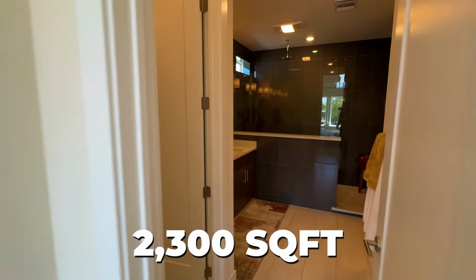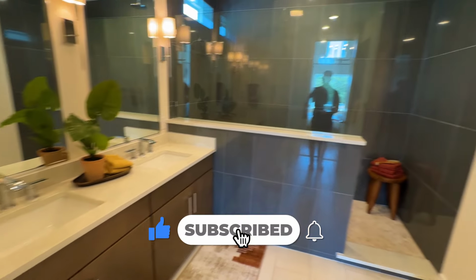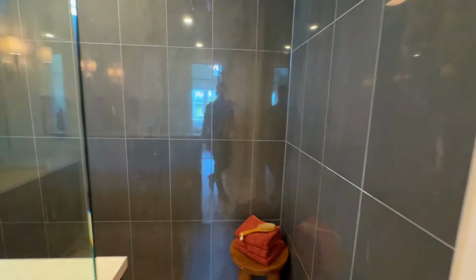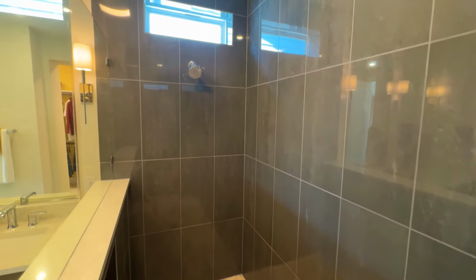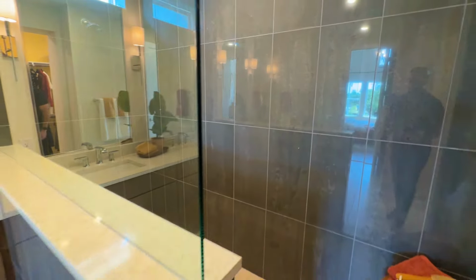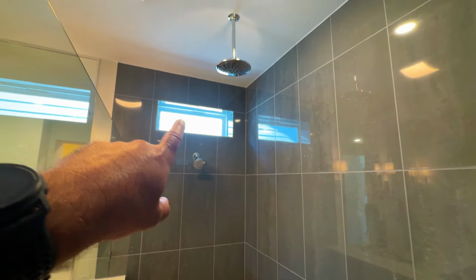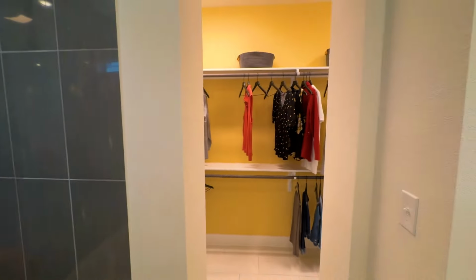Here's the master bedroom. Now, I brought you this builder about 2 weeks ago because they were the first ones that I saw doing the shower right here. The infamous car wash shower. So, super spacious shower with a rain shower head, obviously your regular shower head, and then 2 sinks. And then right behind it, you have the closet.